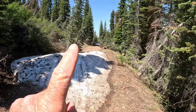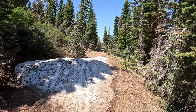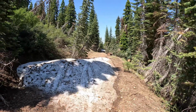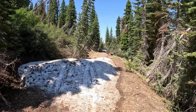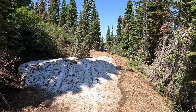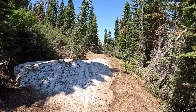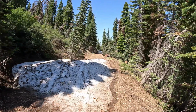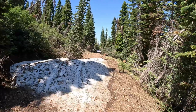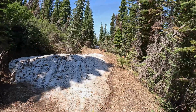The thing about it is that up ahead I see another patch of snow and a tree across the road. So I think this is going to be the end of our little excursion on the Backcountry Discovery Trail on the Plumas. So I have to come back sometime when it's melted out a little bit. July 2nd, and there's still a ton of snow up here.